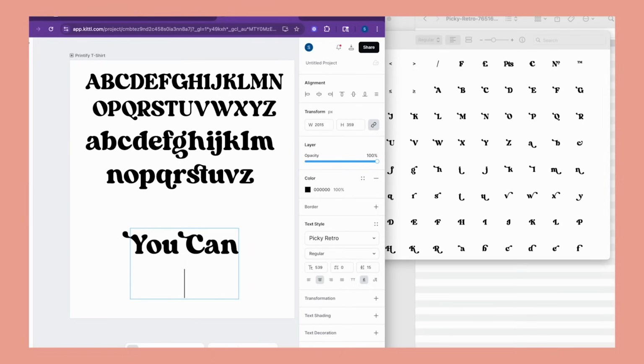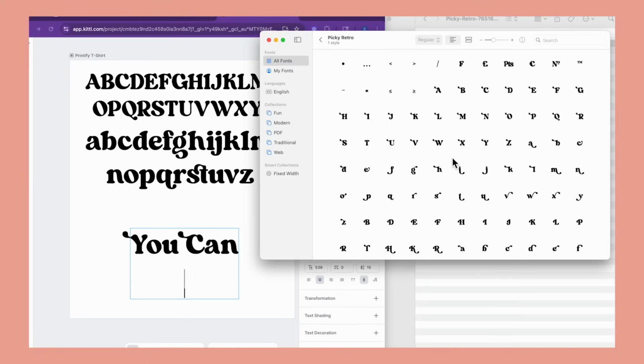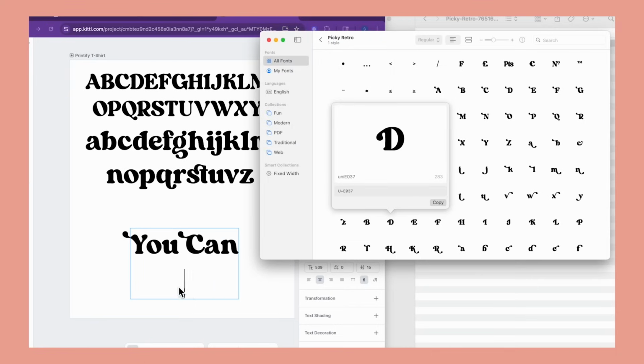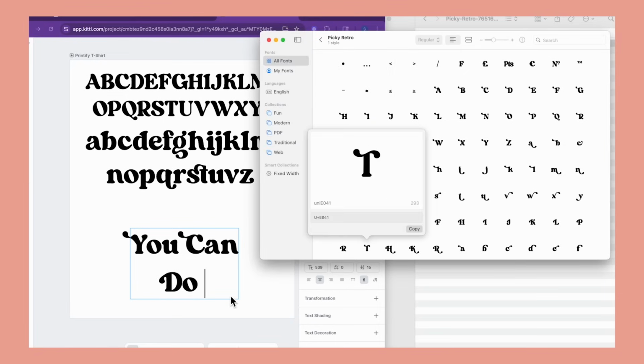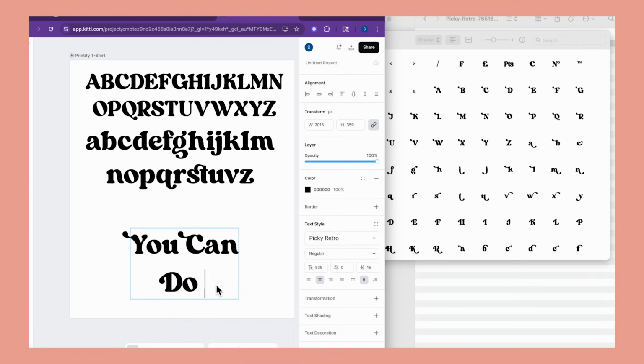And then if I just start typing, I'll just pull the regular letters. I'm in that second set there that is shown above. This is a pretty cool one, D. And then if I keep typing, it's just the regular letter set. And so here we go with a T, a kind of fancy T.